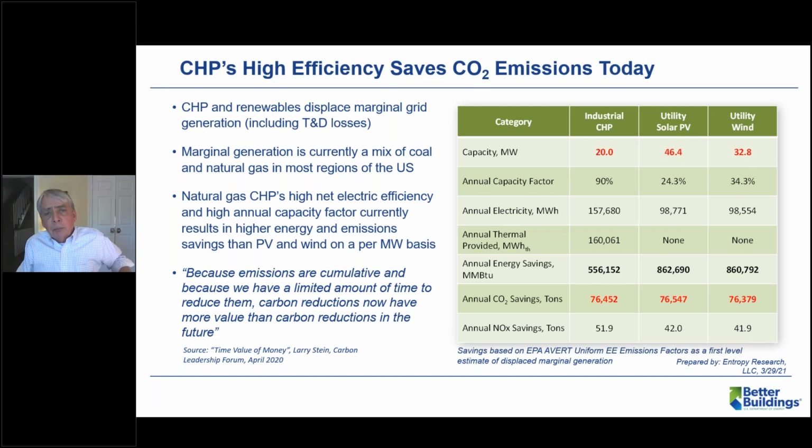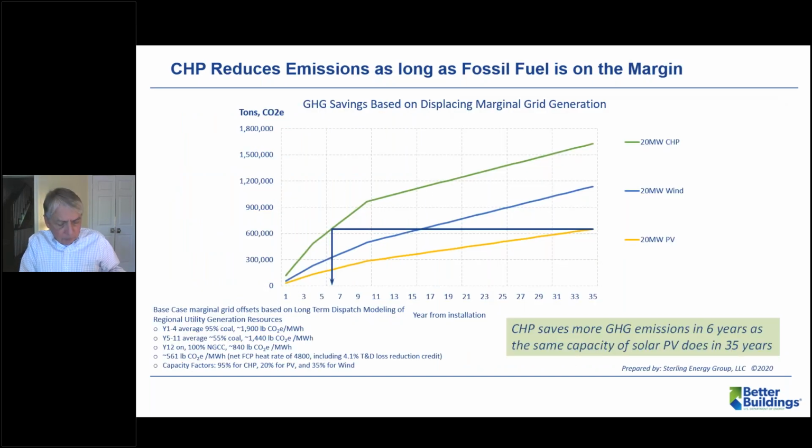The next slide looks at the cumulative impact of this kind of savings. And this is a demonstration of both the near-term and mid-term cumulative CO2 reduction benefits of right now natural gas CHP. This is an analysis that was done by Sterling Energy of a major electric utility in the southeastern part of the US. It compares the annual CO2 reductions from, again, a 20 megawatt industrial natural gas CHP system to 20 megawatts of utility wind and PV over a 35-year period based on that utility's long-term resource plan. The displaced marginal generation, again, was estimated based on their long-term dispatch modeling of their regional resources and based on their integrated resource plan as filed with the state PUC.